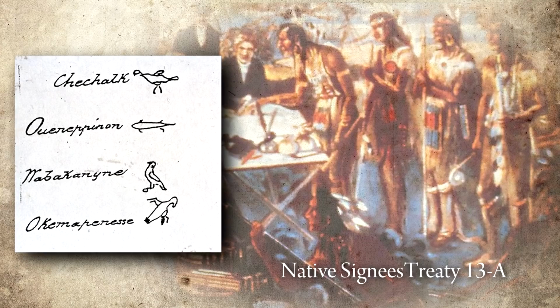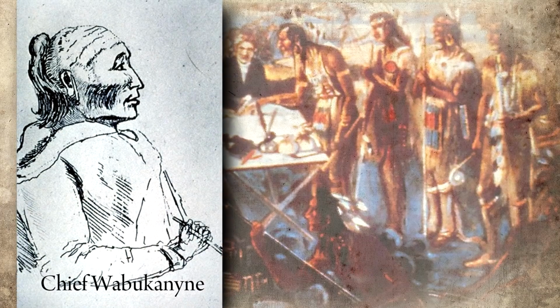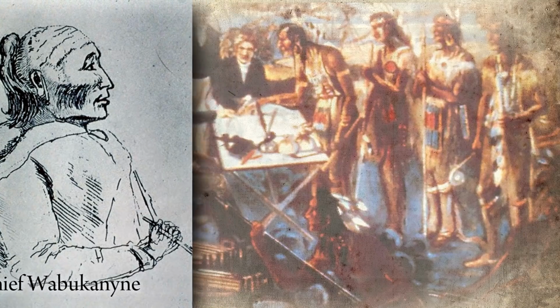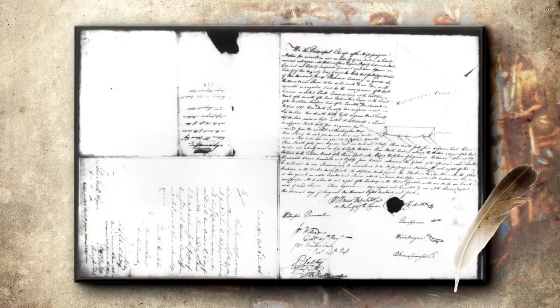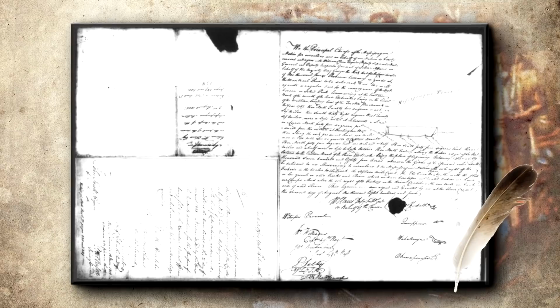The chiefs of the Mississaugas understood that the Crown wished to purchase land from them, and while they were wary of relinquishing too much of their territory, they also looked to protect their interests in regards to oncoming settlers. Eventually, the Mississaugas ceded to the Crown's request for territory. The Crown and the Mississaugas signed Treaty 13A on August 2nd of 1805.